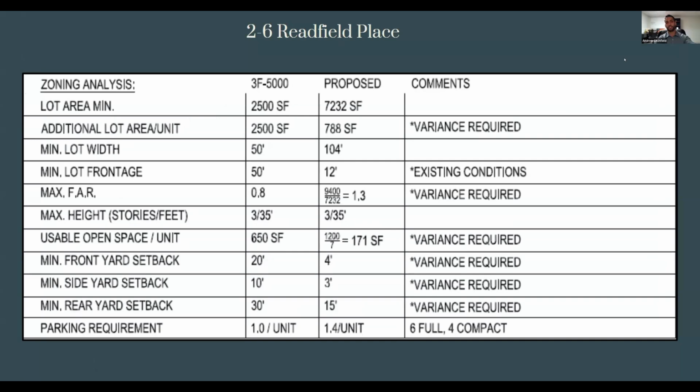Okay. So, I'll just take you through the zoning analysis. Essentially, we're looking for a few variances. We have the additional lot area per unit. So we have a proposed lot. We should have about 2,500 square feet. We're about 800 square feet. The minimum lot frontage, since it is off of Readfield Place, is 50 feet, and we have 12 feet.